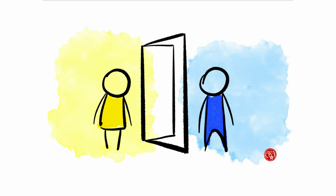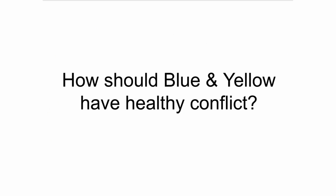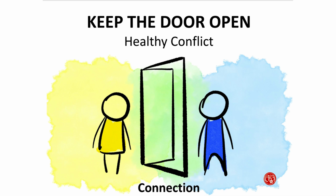Yellow and Blue want to have a good, healthy relationship. So to do this, what is the healthiest way for them to behave during conflict? I will answer this question, and it is to keep the door open. By that I mean Yellow can describe what's important to her, and Blue can talk freely about what's important to him. They can take turns talking and listening. They can ask curious questions and not get defensive or take things personally, and they can present their own perspective without blaming, criticizing, or shutting down.